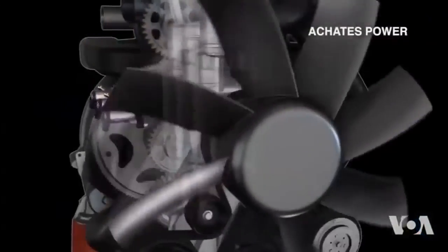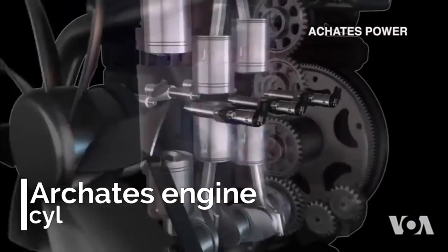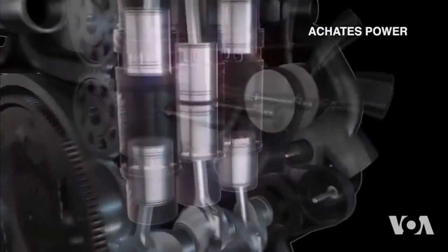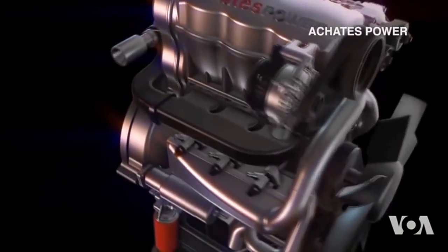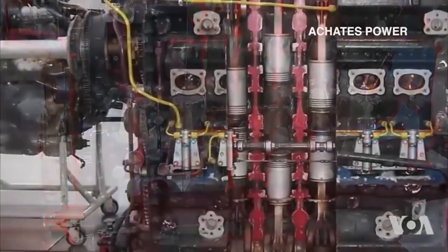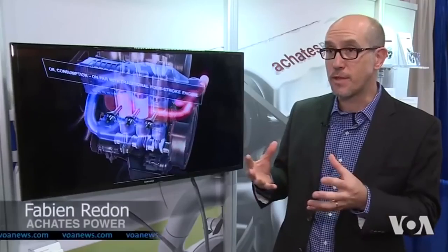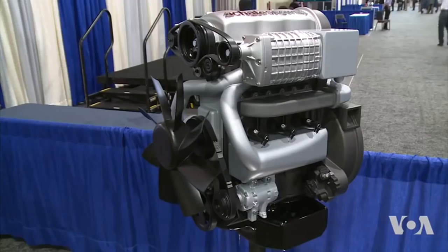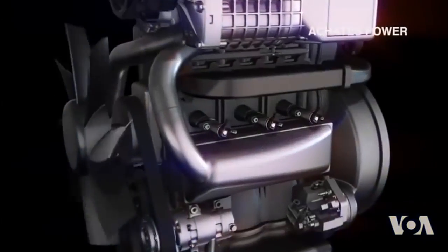It's magical. This little engine looks like it has only 3 pistons, but in fact it has 6, sharing only 3 cylinders. With the help of modern technology, California-based Acates Power has given new life to the concept of the opposed piston engine, mostly abandoned after the Second World War. With the opposed piston engine, you're able to achieve the efficiency of a much larger engine in a much smaller package. An opposed piston engine is a 2-stroke engine with separate oil flow.